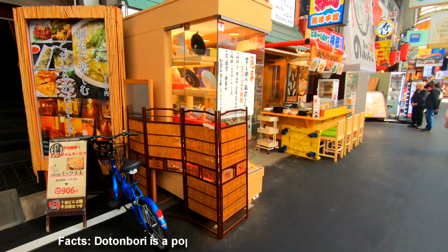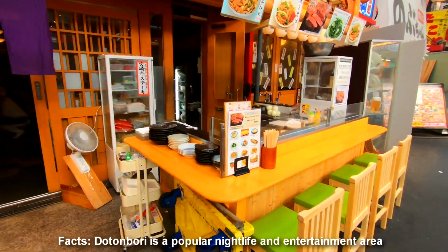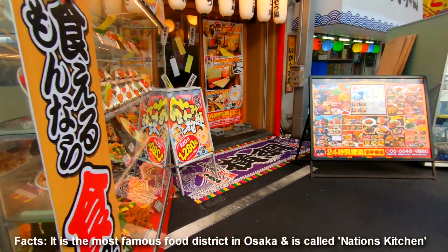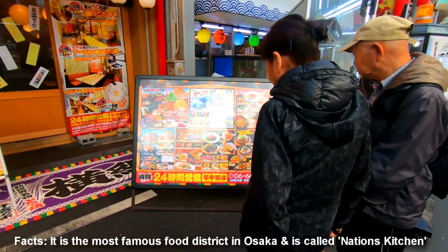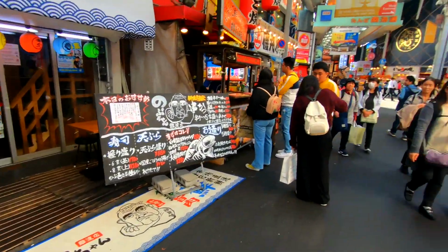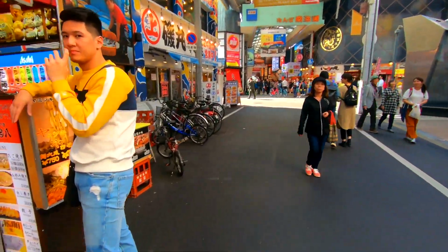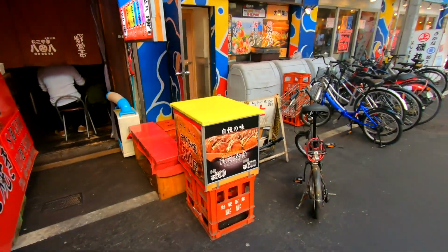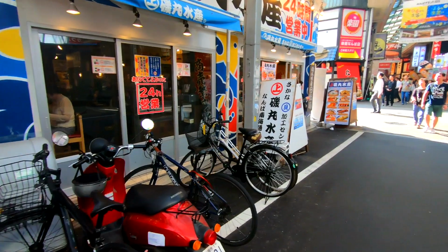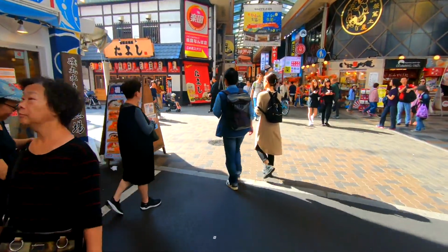I like how they've got all the street food stalls along here, guys. And just seats here and just order what food you want. Various street foods, and it's under shelter, so if it rains you will stay dry. More street food. It's like a street food heaven.